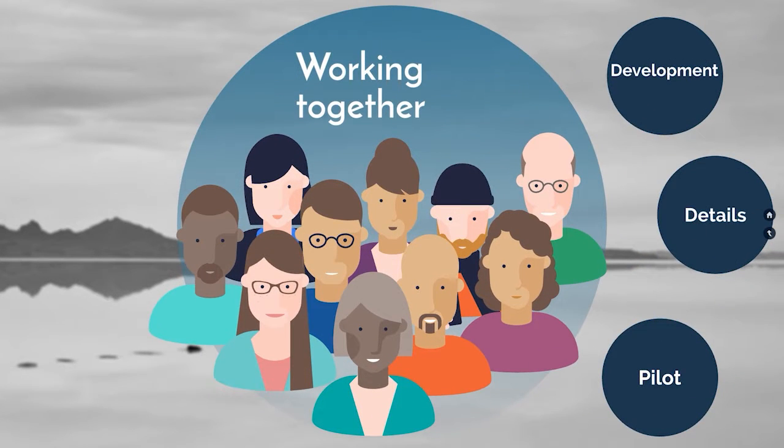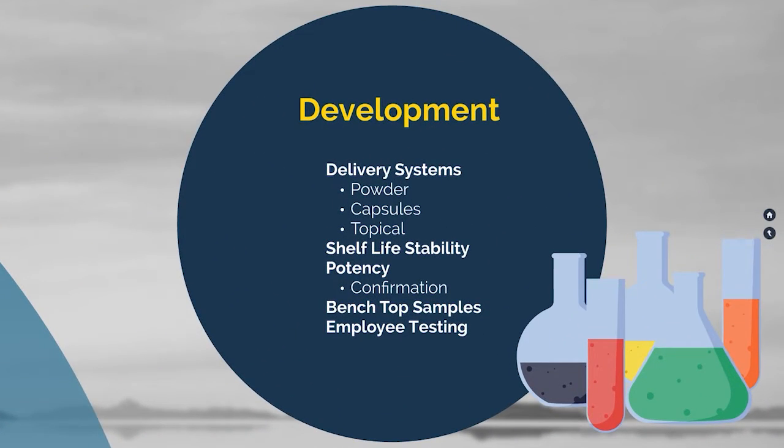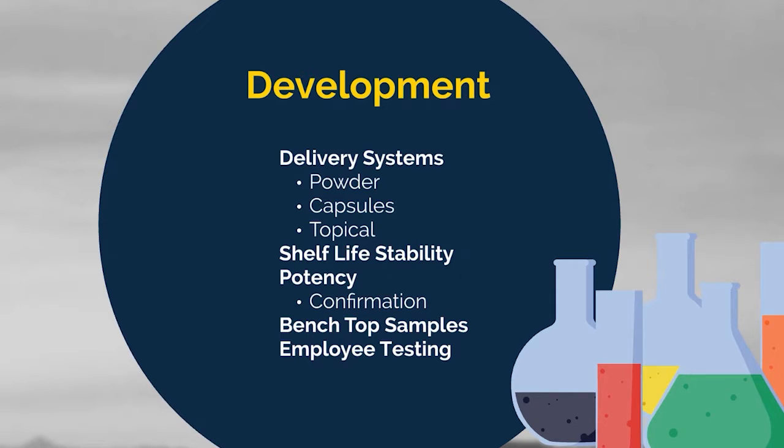All this happens once we work together, not only as a staff, but also the staff with the membership. Once we begin this process, now we're talking about getting to the next step of product development. So we've got a really good idea of the ingredients that we're going to use. We know the trends that we're going to apply those to, and we've got research to back those ingredients. Now we need to get into the fun part of this, which is going to be deciding upon a delivery system. So we can deliver these ingredients in a couple different ways.